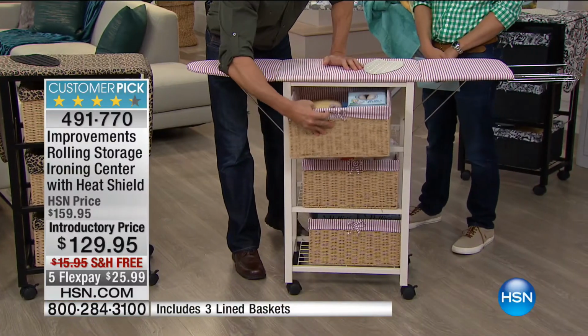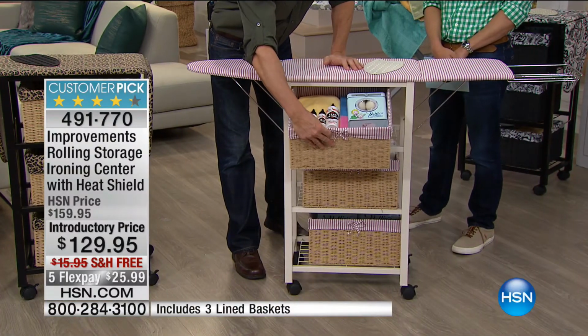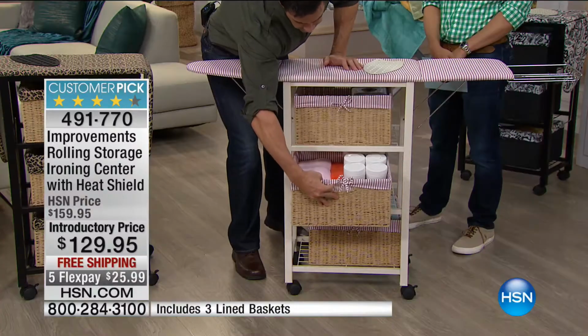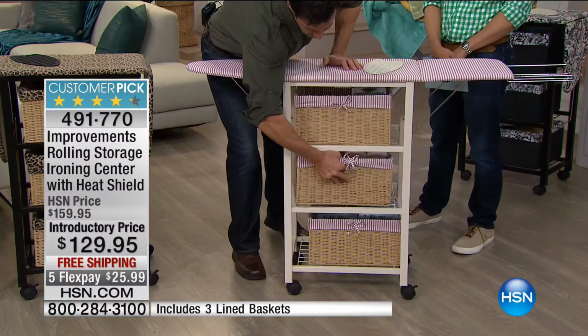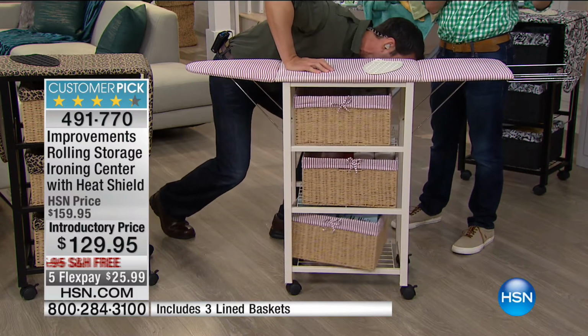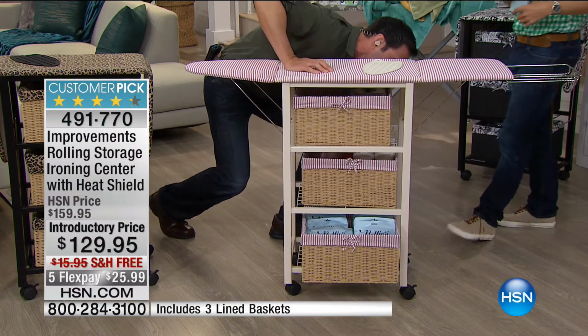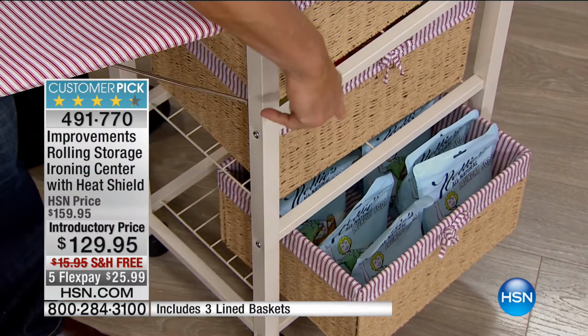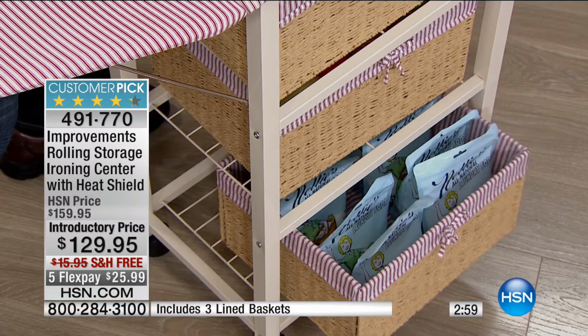But if you put this in your bathroom or in your laundry room, you've got all these places to store all your great stuff. Your Nellies, your Professor Amos, extra linens and hand cloths. Check this out down below. I've got this really loaded down with the Nellies. That's the kind of durability you're gonna get with these heavy-duty baskets. I've got eight bags of Nellies in there.